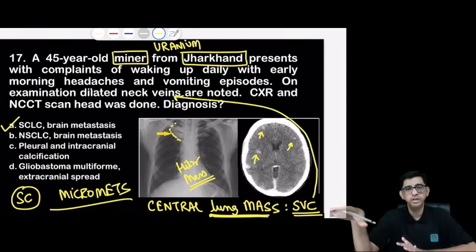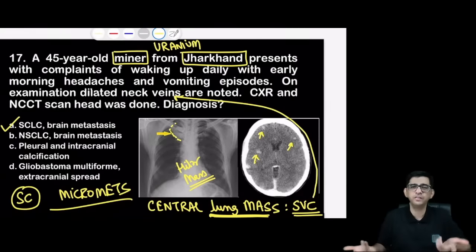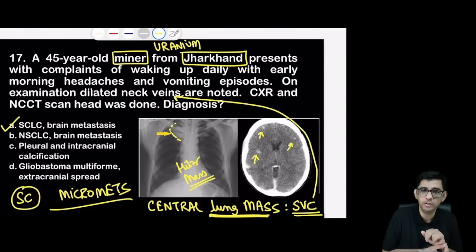In totality, what your understanding is, the guy is having a CNS event. I see some lesions in the brain, so I thought it could be a parasitic lesion, since this is India. But because a lung mass was given, I'm thinking it's unlikely to be parasitic. It must be some kind of tumor that has metastasized. Which tumor usually goes to the brain? Small cell cancer.